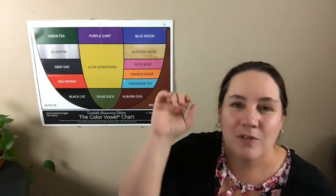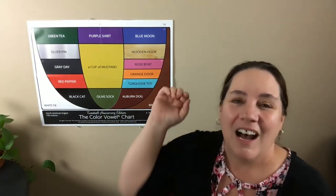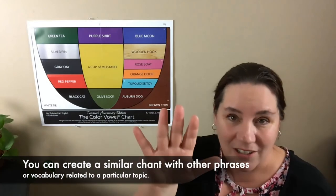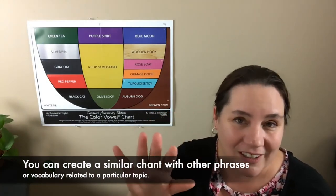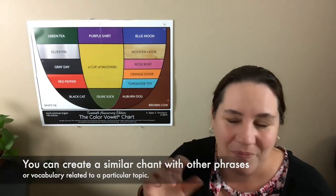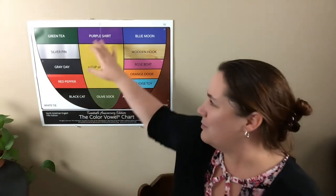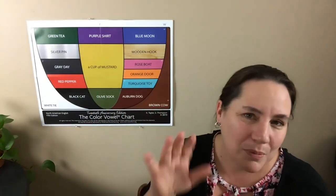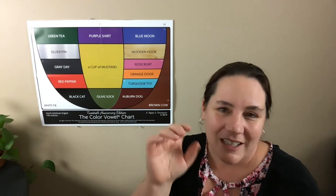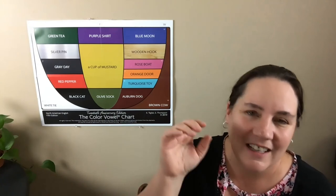Of course. Of course. Orange door. Of course. I know. I know. Rose boat. I know. Looks good. Looks good. Wooden hook. Looks good. And you? And you? Blue moon. And you? I love it. I love it. A cup of mustard. I love it. That's perfect. That's perfect. Purple shirt. That's perfect. I found it. I found it. Brown cow. I found it. I like it. I like it. White tie. I like it.